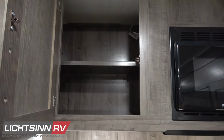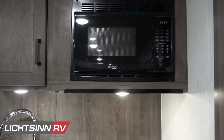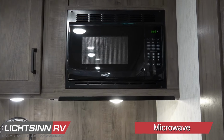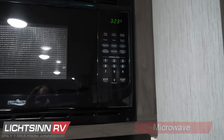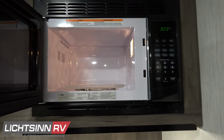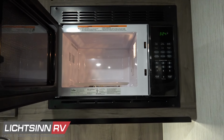Again, with the same high sheen in that smoked timber cabinetry. A large over-the-range microwave with independent LED lighting underneath. And then down below you'll see the traditional range top with LP oven.